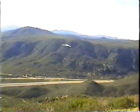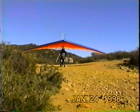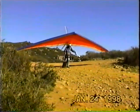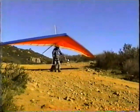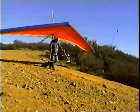Looks like a good launch. Here we have Ralph moving up to launch at Horse Canyon. He's going to be the pilot for the day here. All the other pilots have gone to Big Black. It's northwest wind today, and he's going to risk a crosswind launch.